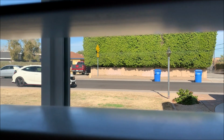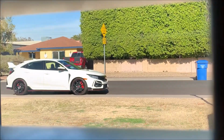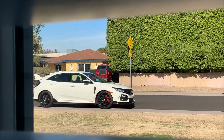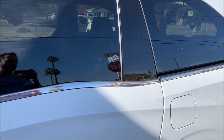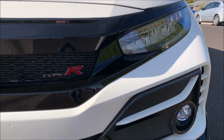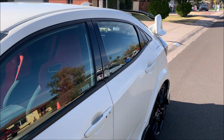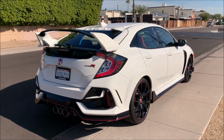Goodness gracious. What just landed at my house? Going from one cool Honda to the next. This ought to be a really exciting week. Here we go.